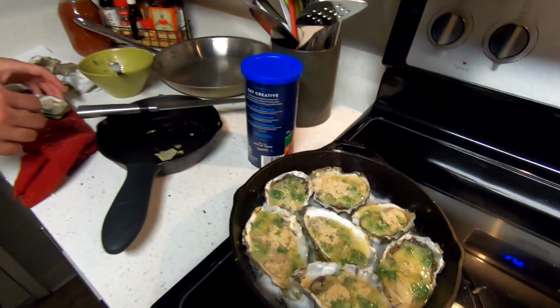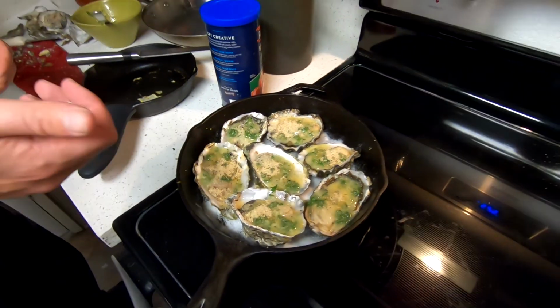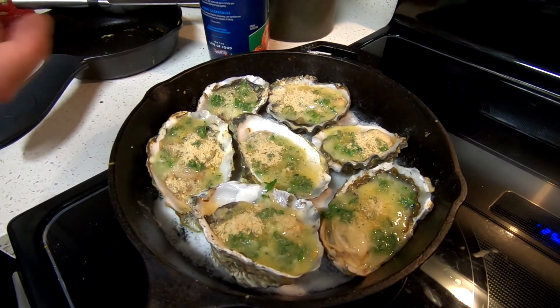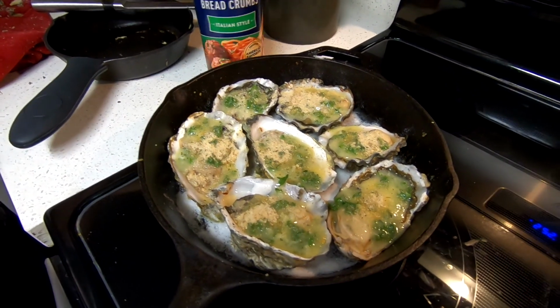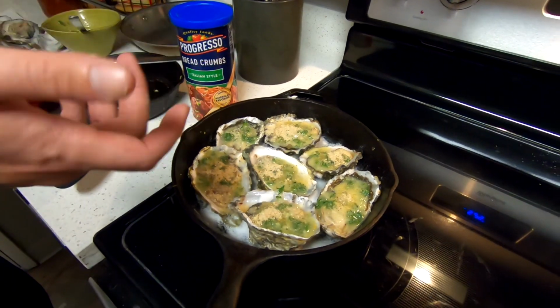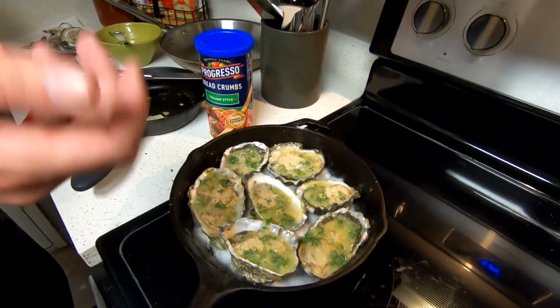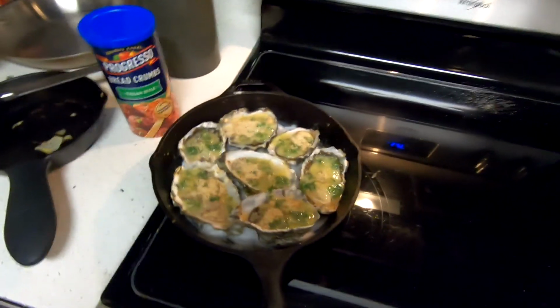Wow. And then, what are you doing now? So you put them in a cast iron pan because we're going to do oysters Rockefeller. And you add a mixture of butter, parsley, salt, and pepper, and a little bit of breadcrumbs. And then you broil it in the oven for about 5 minutes. And then hopefully it'll come out as some delicious oysters that are kind of cooked, still a little wet, and it should taste really good. All right, we'll see how this comes out. We'll try it in a little bit.